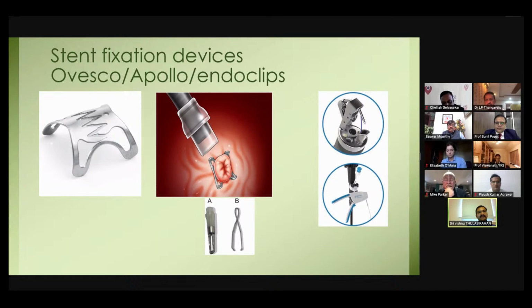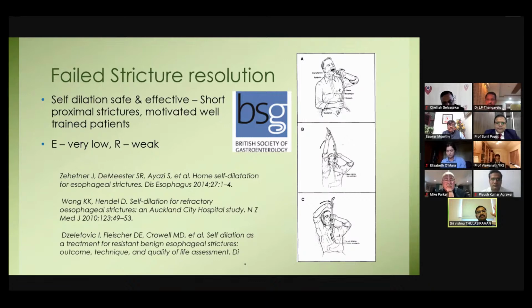And for failed stricture resolution, finally, where you have tried endoscopic dilatation, stents, and other therapies, and in spite of that the stricture persists, like in our case, there is something called self-dilatation, which is so far shown to be safe and effective. But you need a well-educated and cooperative patient, and it is suggested only for proximal strictures. And again, the evidence is very low and the recommendation is weak.